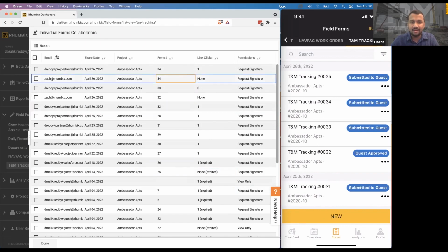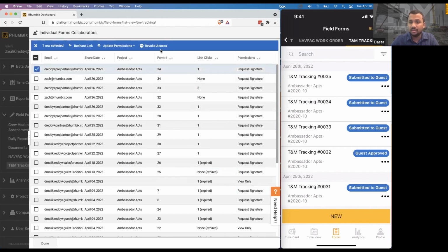And the right rail here also allows you to either revoke access if you accidentally shared your form with someone you weren't supposed to. You can also go ahead and update permissions. So if it was shared as view only, you can always update it to request signature and vice versa.